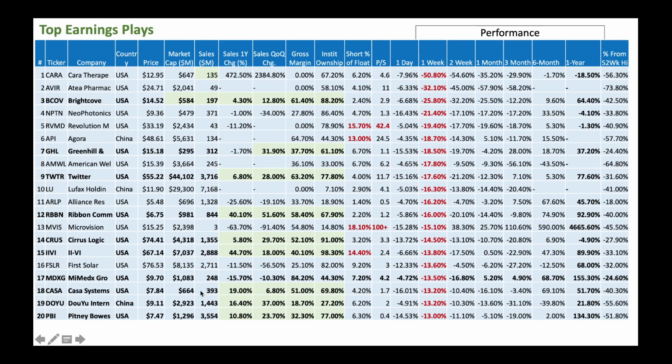Then we got a couple more here. MiMedx. I think with this one there is no sales growth here, but it has done nicely for the year, 155%. In these type of scenarios, when there is no sales growth, the company has done nicely. There is a huge drop. I would typically buy a little bit and keep it, so that way I can just see how it does.